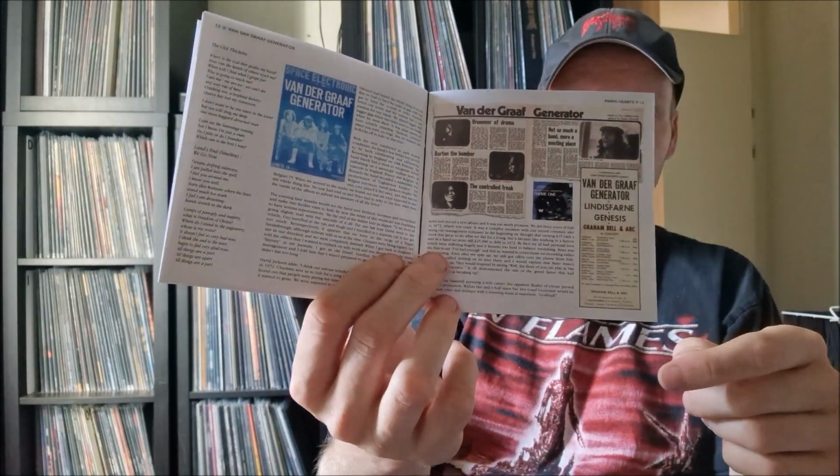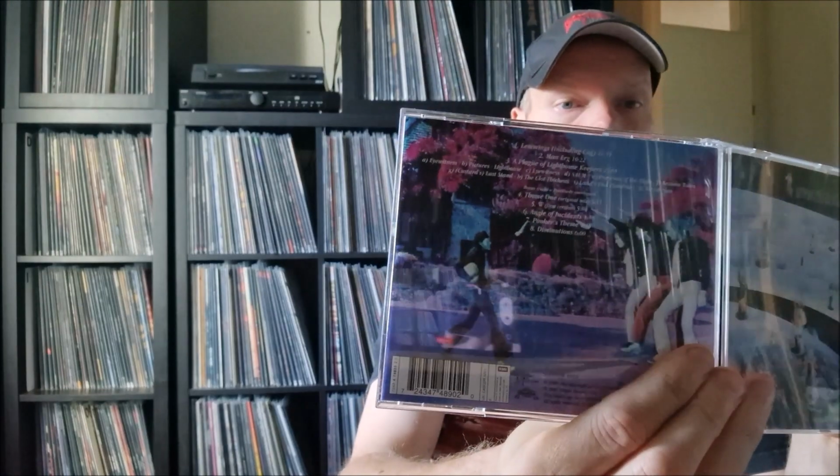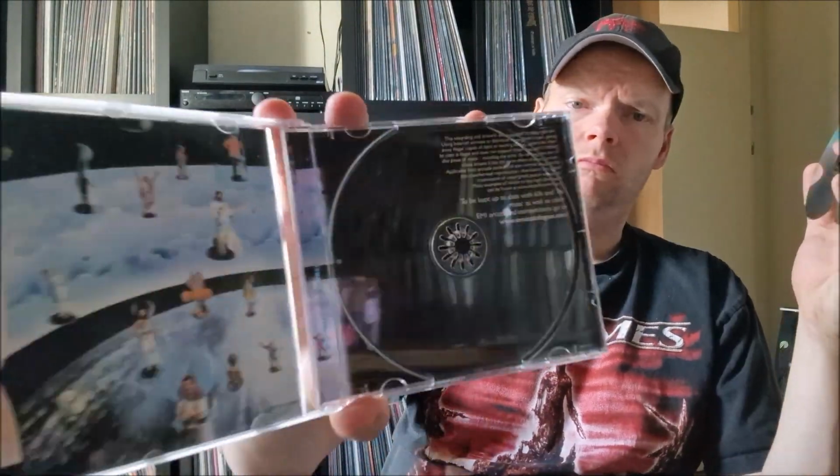Cool stuff. Old newspaper here. And these are some albums by the guys. So I have now two from these, and definitely need to pick up some more. So Pawn Hearts, and let's take a look at the track list. And I don't know if I show the back of this. So yeah, a really cool release from the 1971 album. This is a 2009 reissue or something.